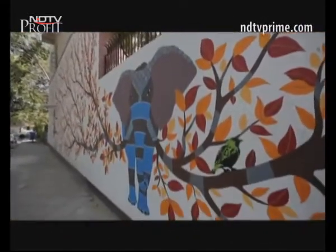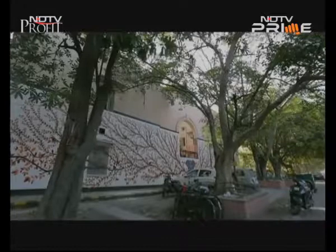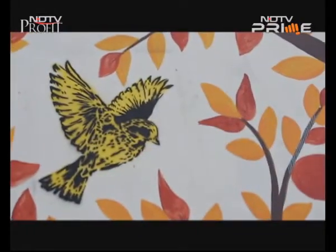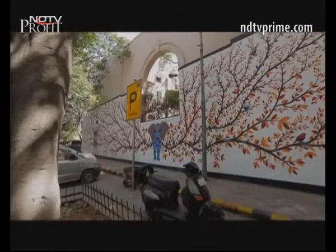Earlier, these paintings were an offering in worship of nature and also a mode of shielding evil. From the walls of villages, it came onto paper and canvas thanks to efforts by Gond artist Jungar Singh Shan.